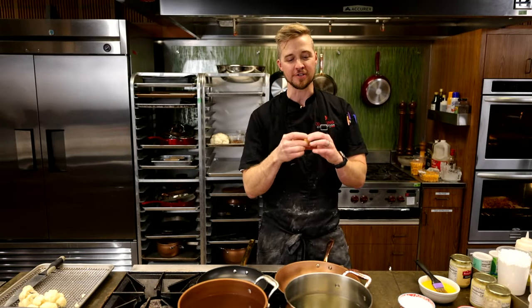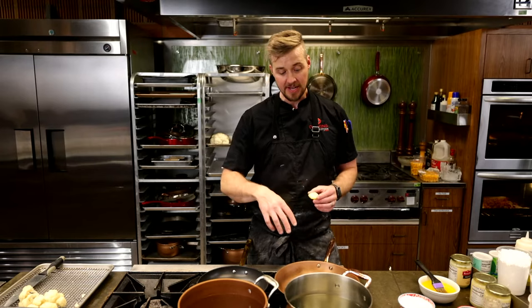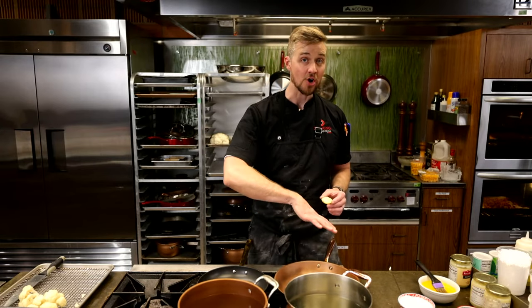We're not going to flip this over. So we want to cook it about 90% of the way in our salted boiling water. We're going to take them out, let them cool, then cut them in half, and add our duck fat and our herbs to the pan.